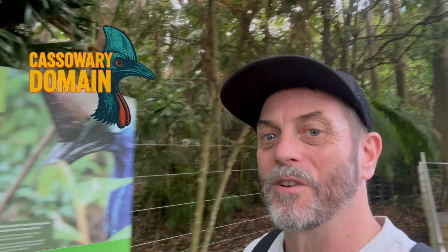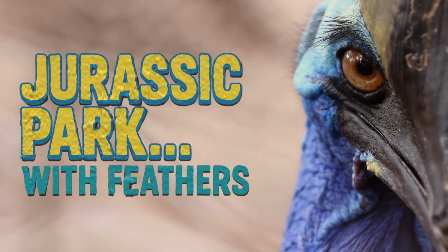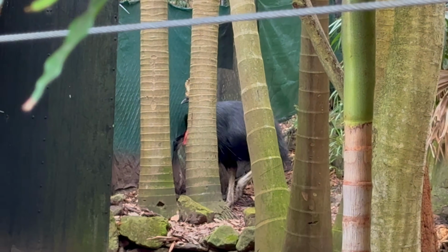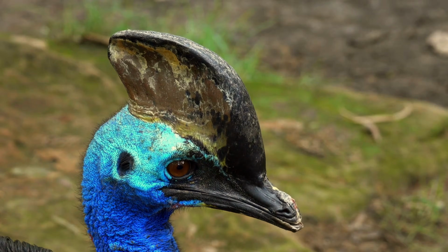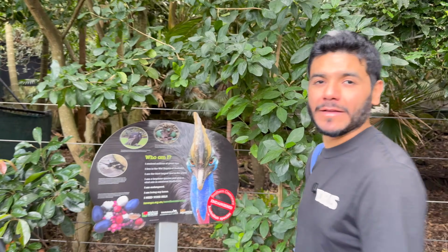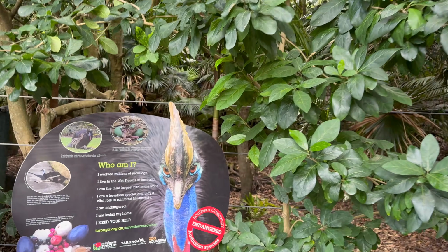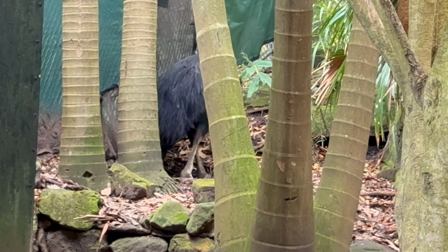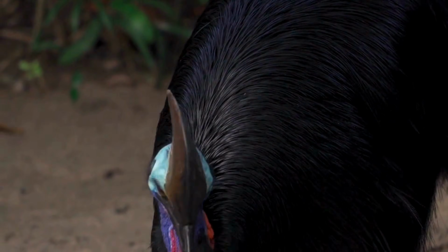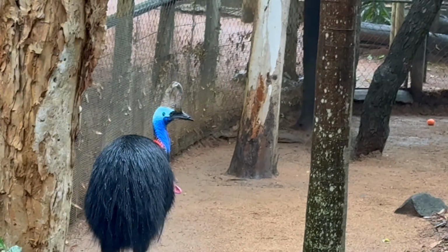Welcome to the cassowary domain. Think Jurassic Park, but with more feathers. He's hiding from us at the moment. The cassowary is found in tropical rainforests in northern Queensland. It's like a turkey and a dinosaur have a baby. Check out those legs. The cassowary has strong legs and sharp claws, and is capable of defending itself when threatened.